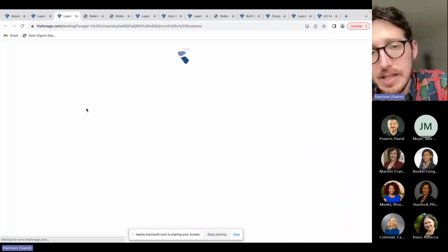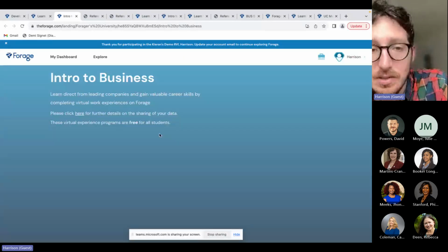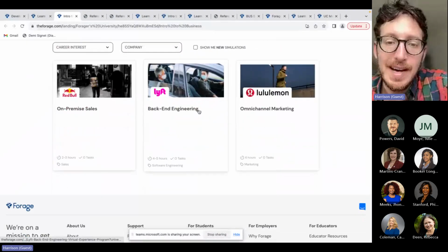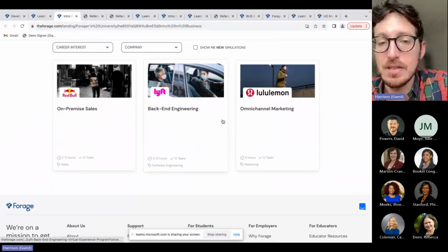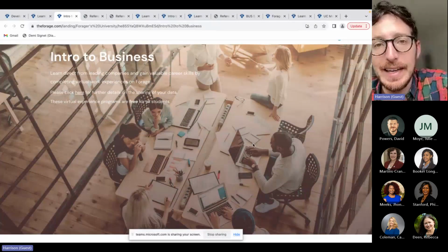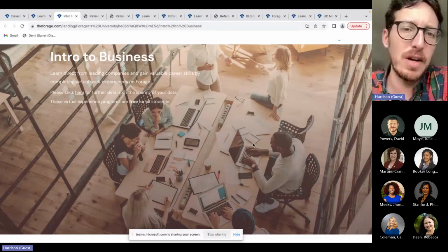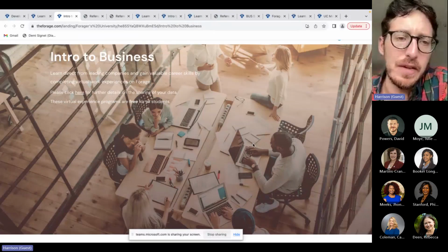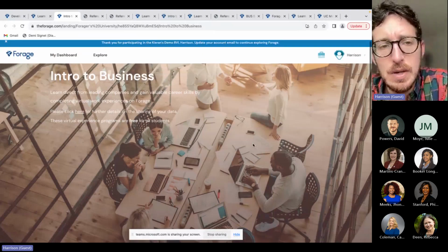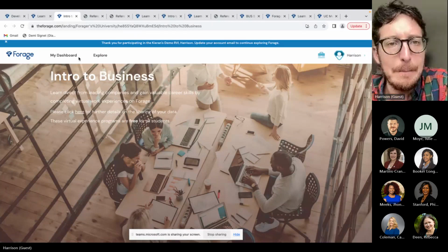So the benefit of approaching it this way is that you can curate what your students are seeing initially when they sign up with Forage. You can specifically tell them, please select one of these 3 simulations to complete, and then you'll be able to track engagement over time. Of course, many faculty will have their students submit their certificate of completion and the reflection exercise as a way to track engagement, but you'll also be able to do so through your dashboard.